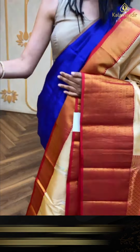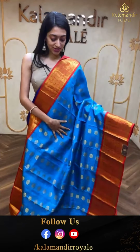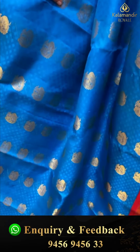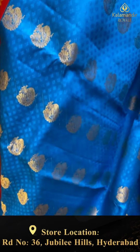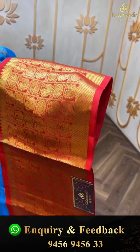And let me show you the next lovely and beautiful color combination saree, which is sky blue and red color combination. Just have a closer look. Body mottam manki peacock booties vachesayi golden zari tho. And coming to the border, contrast red color border vachindi self checks lopala circle booties and peacock booties and temples on the top.